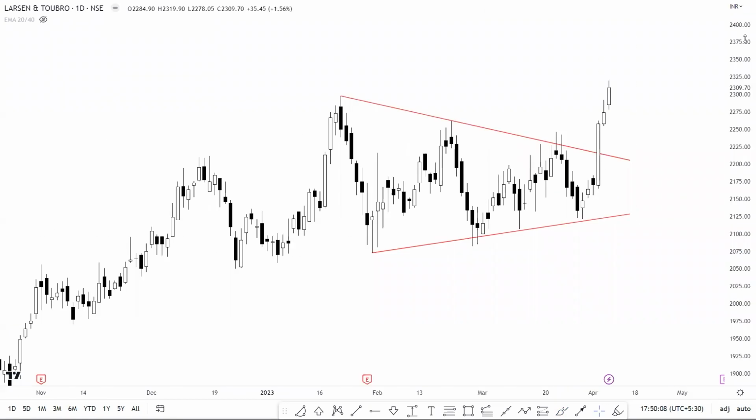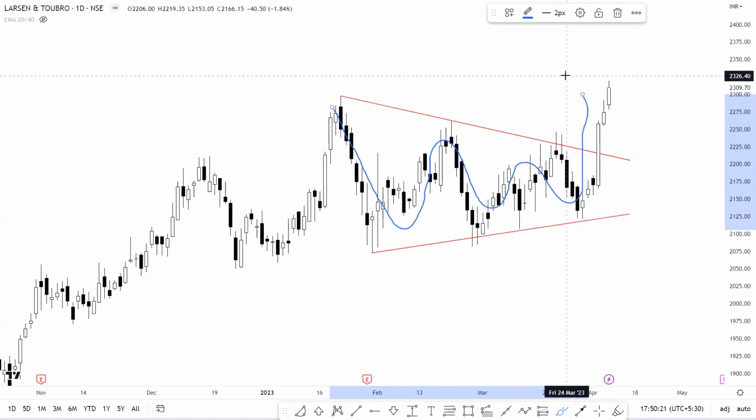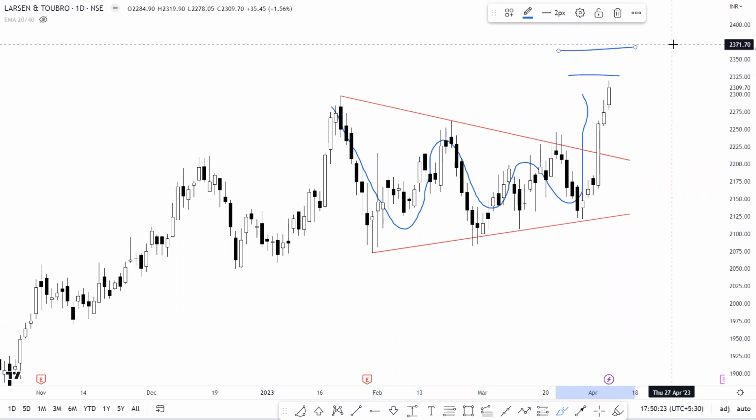The last one is the update on L&T. We discussed last Wednesday how L&T broke out of a 3-month long consolidation, and now it's almost near the target of 2345 to 2375. So at this counter, it would be best to trail your longs, and as of now, fresh swing entries are not advisable over here, only to get stuck at the high levels.